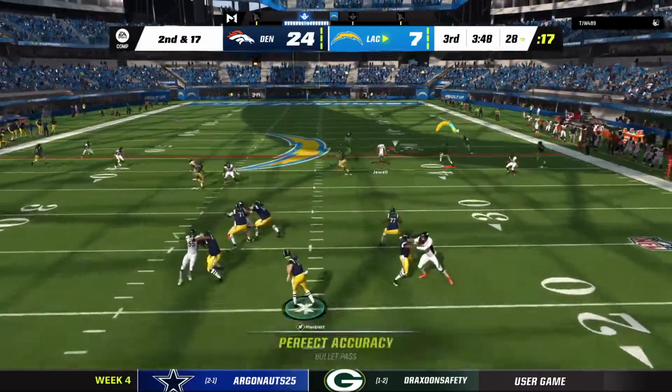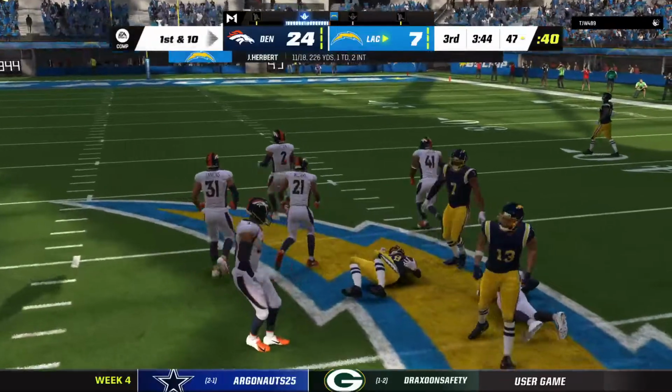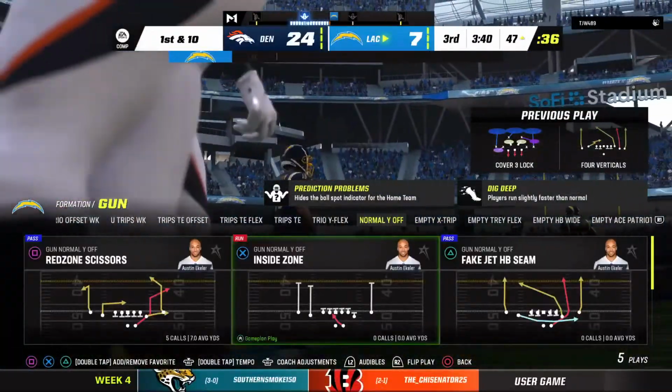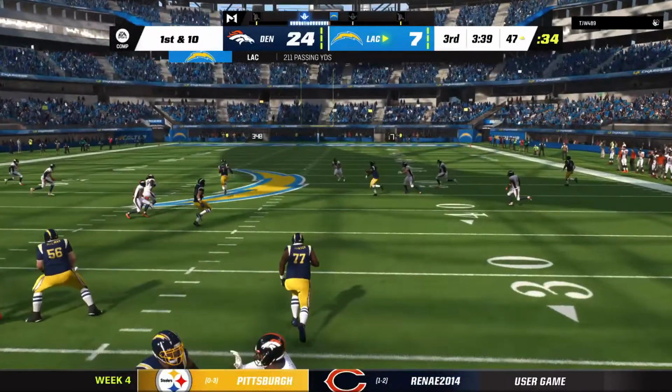Here's Herbert. Complete. Jefferson the target. And he'll be taken down, but not before they work it across midfield. A first down there on a pickup of 25.